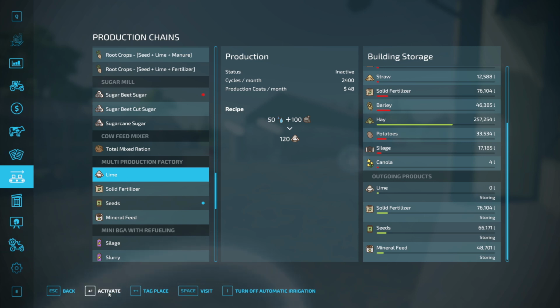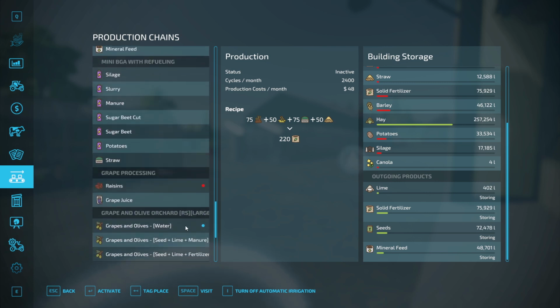Okay, so lime, let's activate it, and we should see growth pretty quick. We have it on automatic irrigation. There we go. Lime has started. Fertilizer, I need to get some work done. I need some more manure, all this stuff. We'll get more of that made. We do have a fair amount, so it's not a big deal. Yeah, we got work to do.